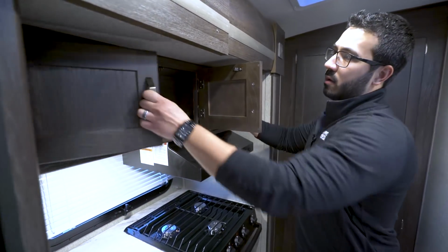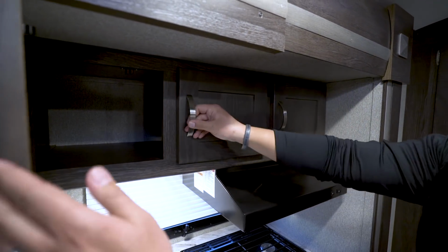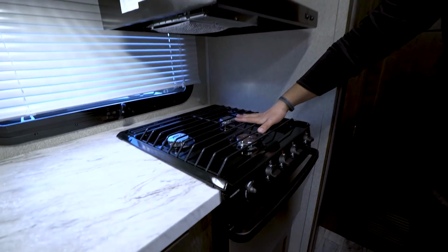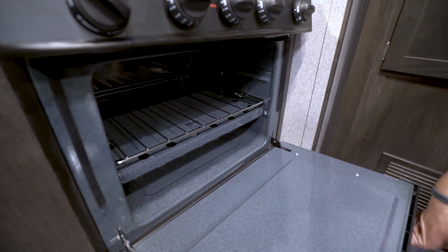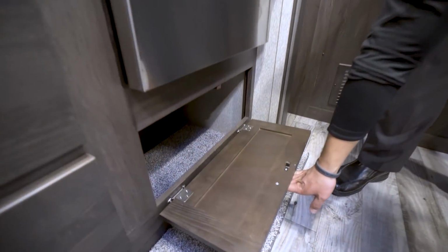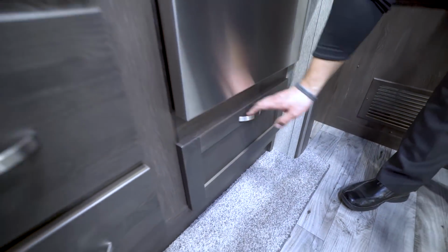Moving over a little further, you have some storage right up top there. Directly underneath is your hood with both the light and fan, LED light there too. And underneath the hood you have your 3-burner cooktop. Front one is high output, and you have an oven underneath in case you want to do some baking. If we take a look underneath that, again a drop down, a little bit larger storage spot, maybe a decent place for some of your pots and pans.